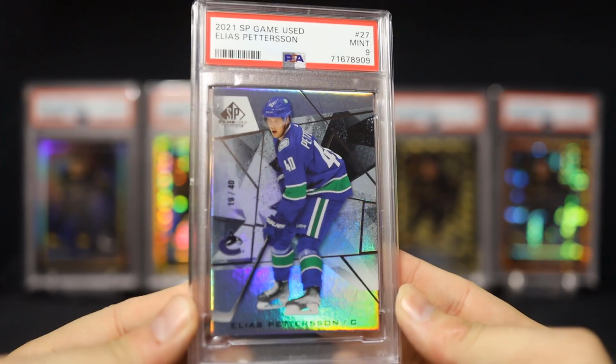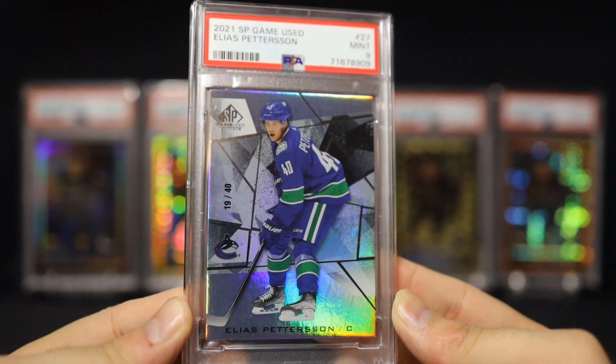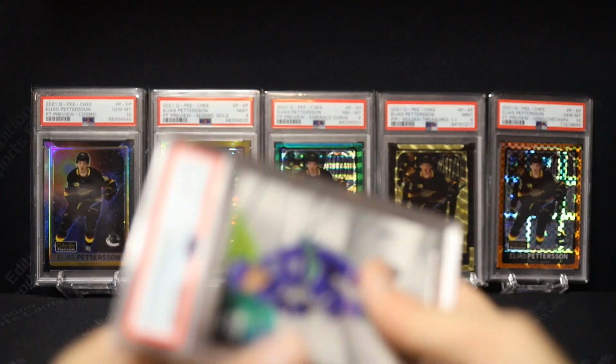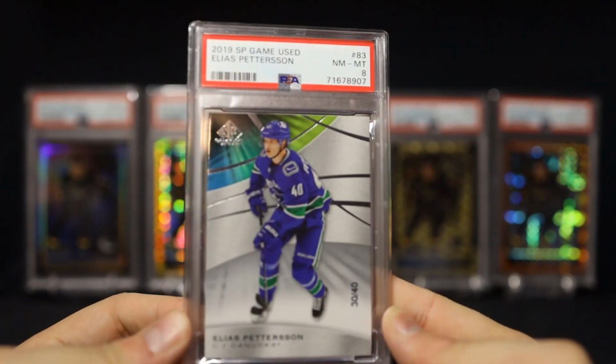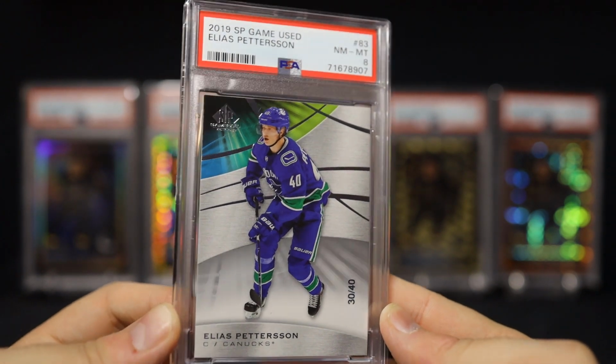Okay, here is another Pettersson. I think I had 2 of these. They both got 9s. This was a bit of a disappointment. Got a PSA 8, so I'll try to find a better copy. That's the second year card.